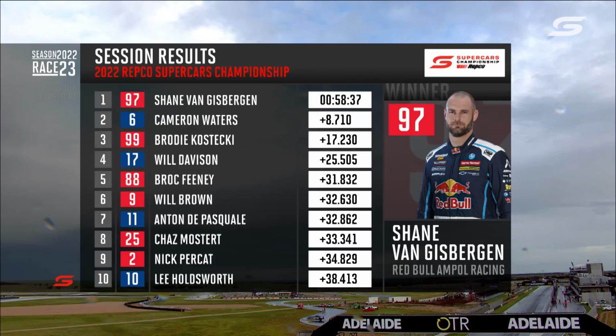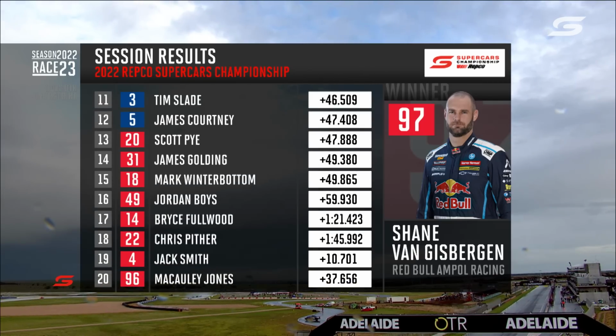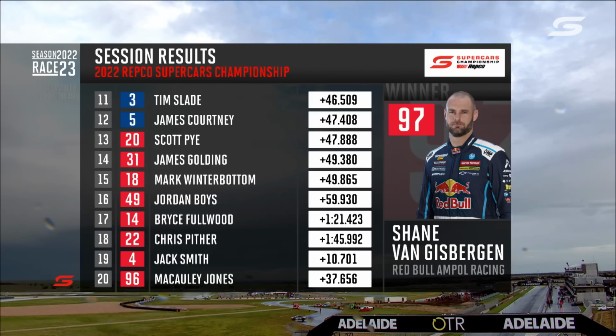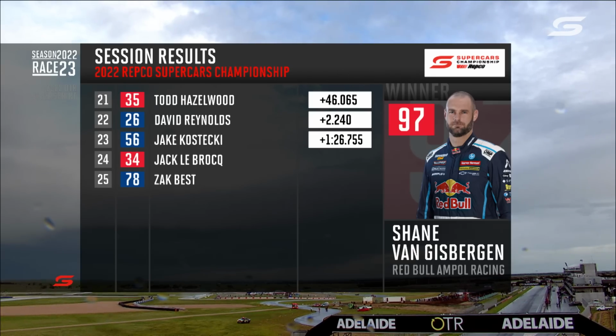It was just a little under 9 seconds in the final analysis. Van Gisbergen over Waters. Brodie Kostecki up 10 spots to get on the podium. And despite a gyration, Will Davison getting back to 4th position. That was mighty. And the other one for me that was a big takeout there was the way in which Mostert came back from a penalty, contact and a penalty early on that involved a 15-second orange break in the middle of the race. So for him to be able to get back and do that, that was pretty impressive.